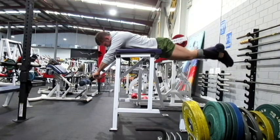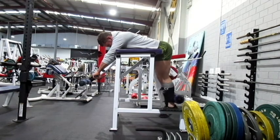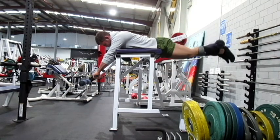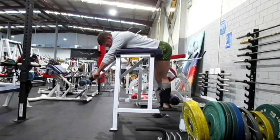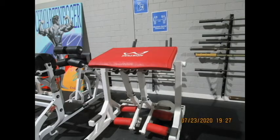Another piece that I'd like to mention is the reverse hyper. This is the Atlantis reverse hyper. It's a lower back machine, and a great sort of rehab machine for your lower back. And they've also got the Watson one there, which is just a little bit too heavy for me to use.